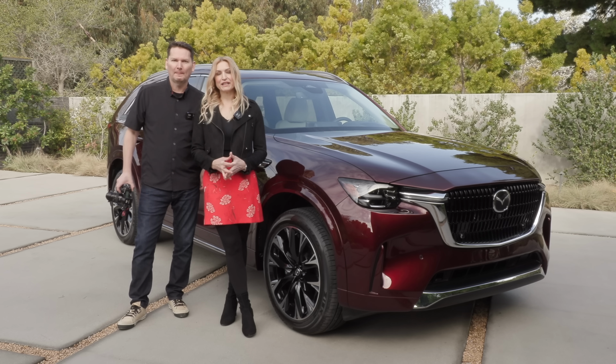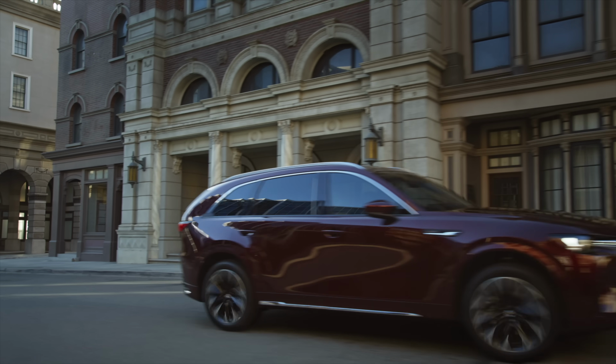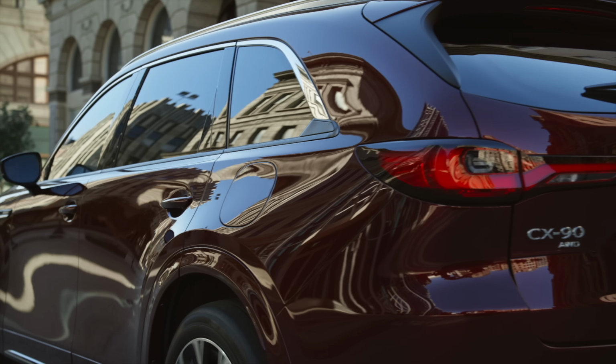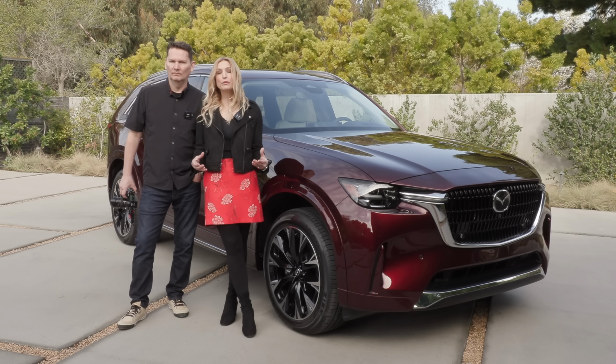And Mazda has added as a standard feature Kinematic posture control, which was first introduced in the MX-5 Roadster, which helps with pitch and body control, making the ride a little bit more comfortable.